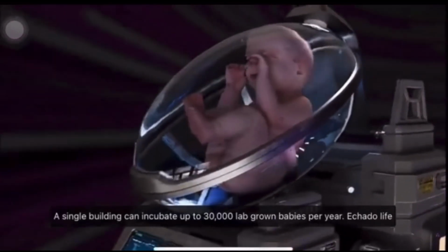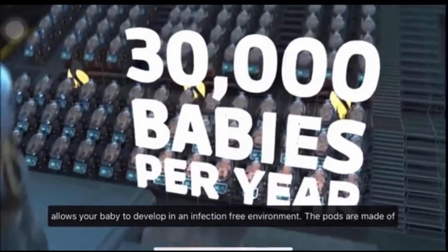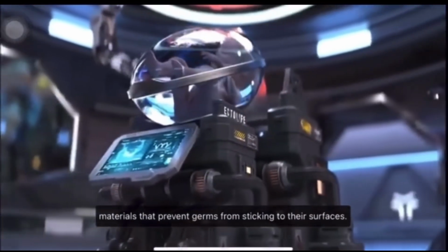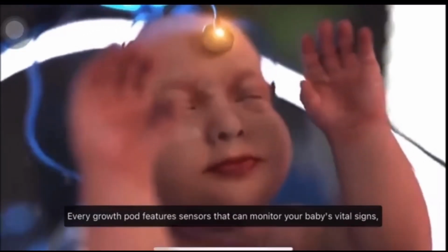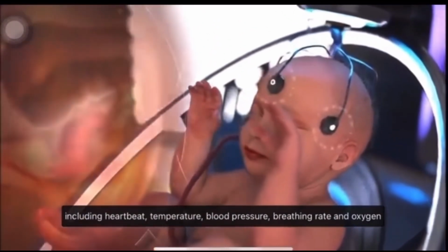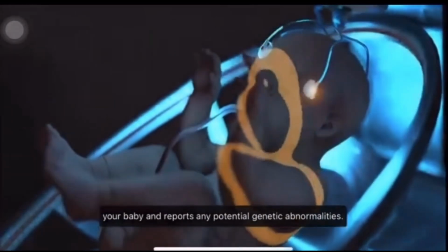A single building can incubate up to 30,000 lab-grown babies per year. Ectolife allows your baby to develop in an infection-free environment. The pods are made of materials that prevent germs from sticking to their surfaces. Every growth pod features sensors that can monitor your baby's vital signs, including heartbeat, temperature, blood pressure, breathing rate, and oxygen saturation. The artificial intelligence-based system also monitors the physical features of your baby and reports any potential genetic abnormalities.